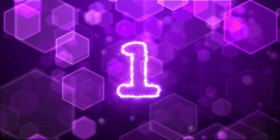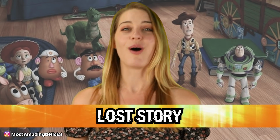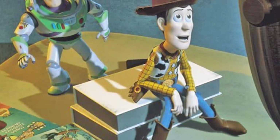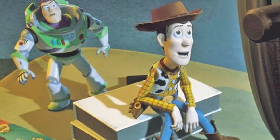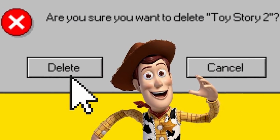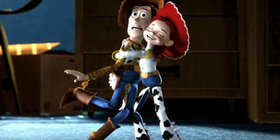Number 1, Lost Story. Did you know Toy Story 2 almost didn't happen because it got deleted? About a year before the final release of the film, they were looking back at the file directory, saw 40 files one second and then 4 the next. All hearts stopped in the office that day as 90% of their work was deleted and they didn't have a backup at the studio. Luckily, one of their employees was working from home after they had just given birth, so she had copies at home of the film so she could work.